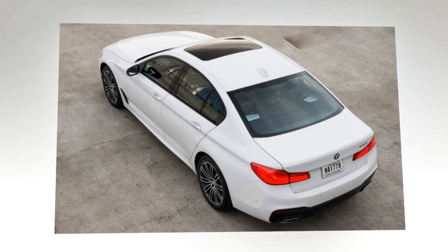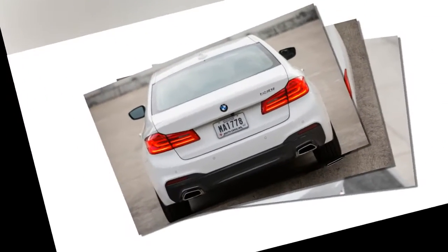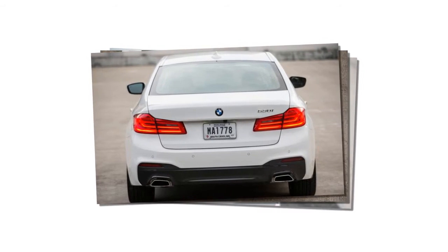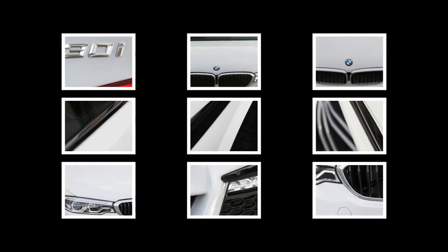Given all that, we have no reason to doubt BMW's claim that the 530i xDrive can accelerate to 60 miles per hour in 5.8 seconds, if not more quickly. More important is that the new 5 feels more predictable and easier to maneuver, thanks in part to the redesigned suspension largely made from aluminum, which helps reduce unsprung mass.